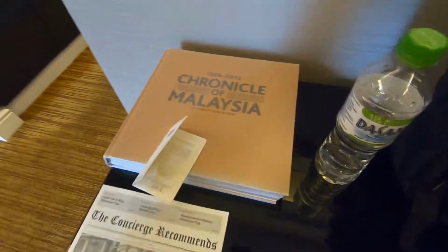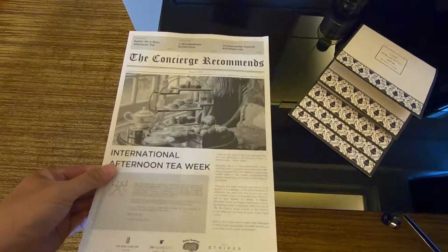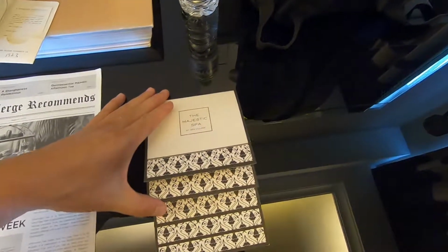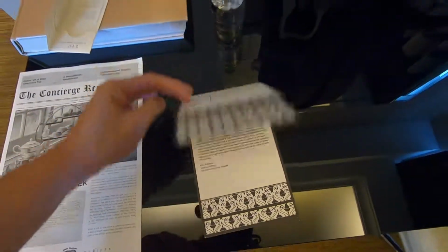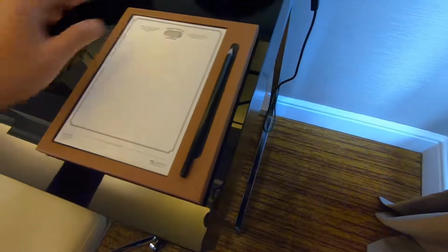Alright guys, so coming to the working desk, the office desk, you have some documents. Oh, that's my camera. So you have this old school looking book. I think this is some Majestic Spa information and history and price. And of course you have a very nice looking paper and pencil. Let's check out what is in the drawer. Oh, you have the in-room dining menu, and this is the telephone directory.